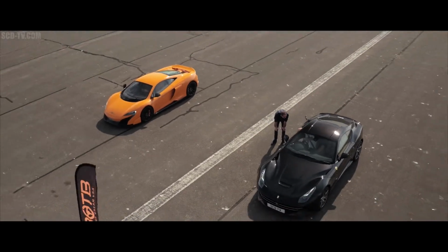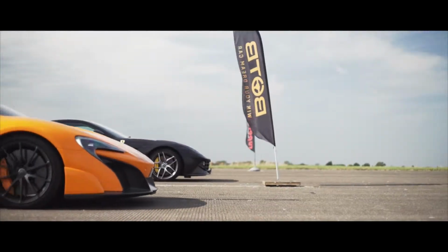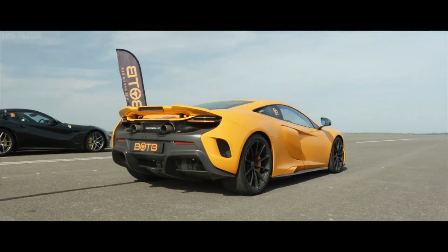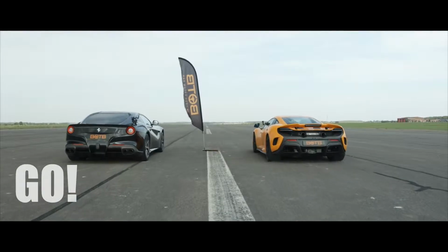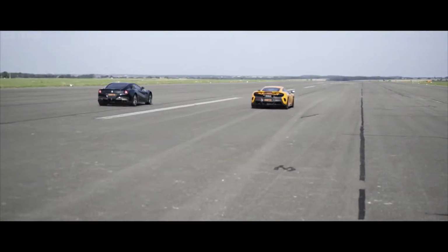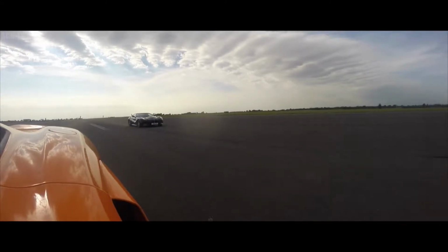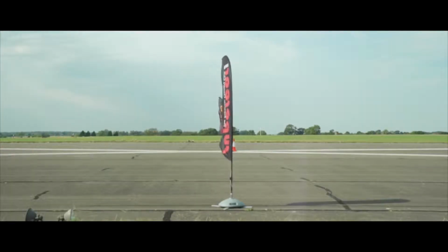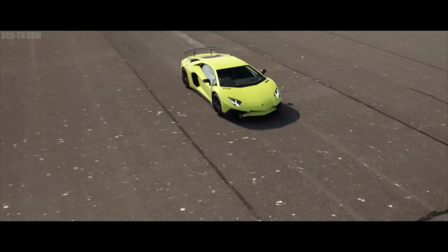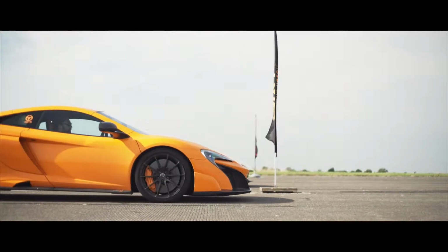Okay, after 3 close runs, the F12 eventually did take the lead over the McLaren 570S, which means 570S hits the bench and the F12 goes through against the McLaren 675 LT. Okay, after a head-to-head with the F12, the 675 LT smashes the lead, which means F12 takes a back seat and the 675 LT moves forward to take on the Lamborghini Aventador Superveloce.